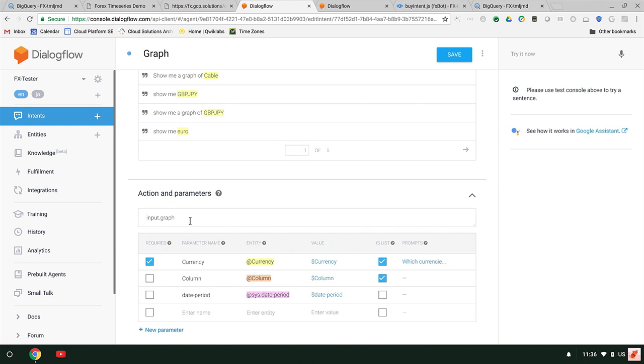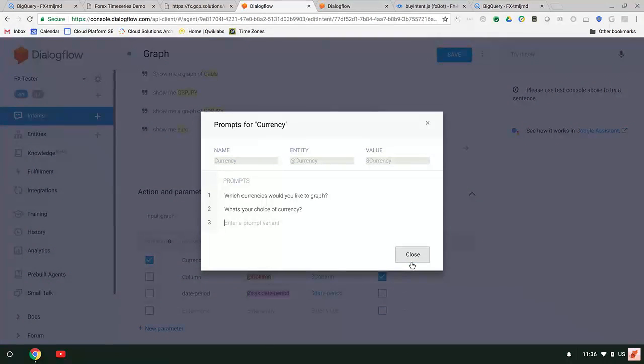We also have some parameters. So, for example, the currency parameter. If you notice on this side, we've ticked this box under required. So if a user says, show me a graph, and they don't provide a currency to me, I don't know what to draw. So we're going to prompt them to give us the currency. And that's all inbuilt into Dialogflow. If I click on the prompts, these are a couple of the prompts that will be provided to the user as we get them to give us the currencies that we're interested in. If you notice, we've added more than one prompt. This is like good UI design for conversations to make the user feel a little bit more comfortable with using the chatbot if you give different sentences for the same questions.